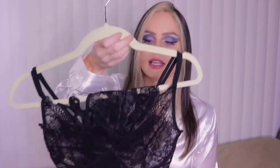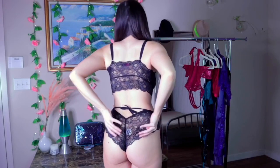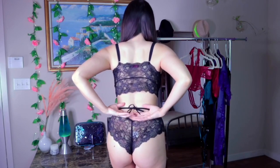Yeah, it's cute. So the next one that I'm showing you is another two-piece set. It is all black. Very cute, very sexy. I also really like the bottoms on this one. So it's got a similar design as the one I just showed you, but instead it ties right here instead of the adjusting clip.